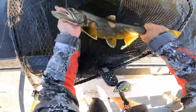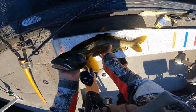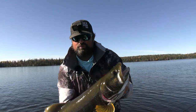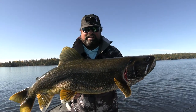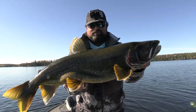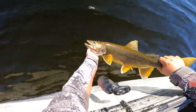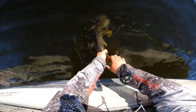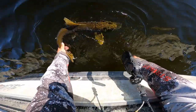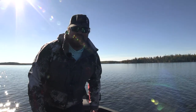Dark. Wow, these fish are gorgeous. Quick measure. Beautiful. Again, 31 and a half. Average size is awesome. Dark lake trout. Man, I love this time of year. So dark, so beautiful, so vibrant. We won't spend much time with you. We'll get you back, my friend. Beautiful fish. Lots of power. See ya. Well, so far, I'm loving this.